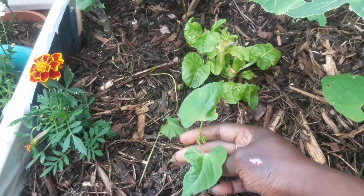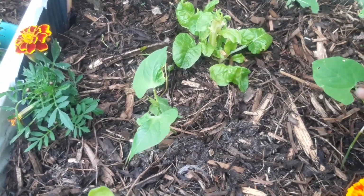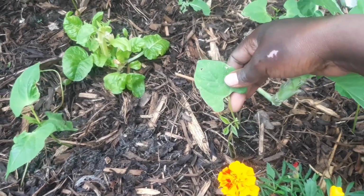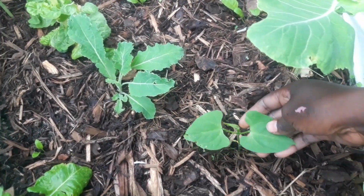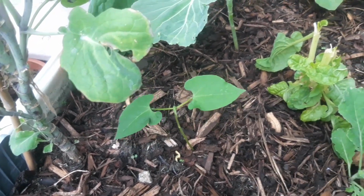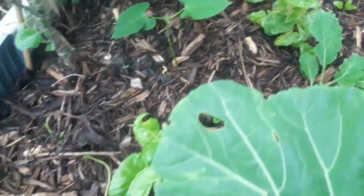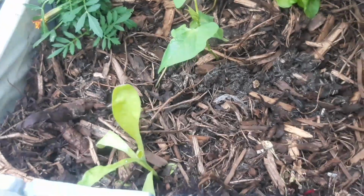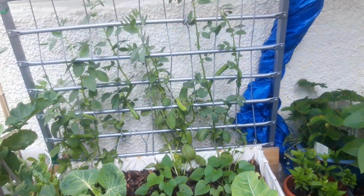We also have these that have already grown so big in just a few weeks. These are the dwarf beans. They call them cowpeas. So these are the cowpeas, and this is how they look like now. They've grown very big. We've got some little chard coming out. There's another chard there. And yeah, so that's the raised bed. That's how it looks.